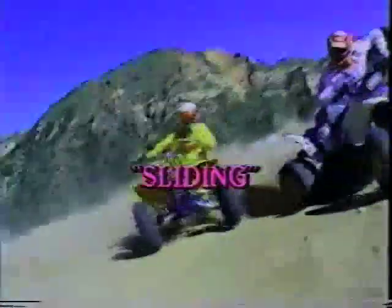Sliding, pitching it, backing it in. Getting sideways can be a real blast, but it's not just the way to have fun. Learning proper sliding technique is the way to make cornering your ATV both safer and easier. When it comes to corners, it's important to understand the differences in handling between two, three, and four wheelers.